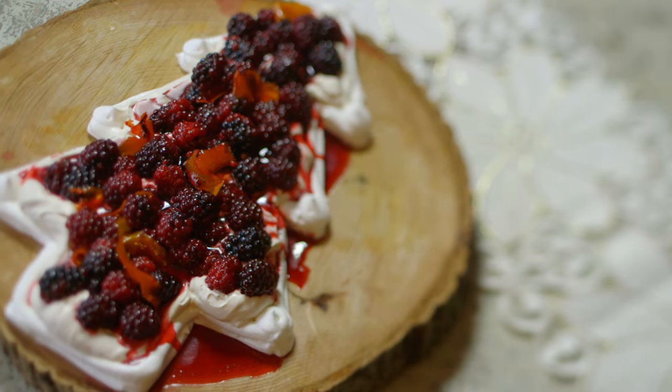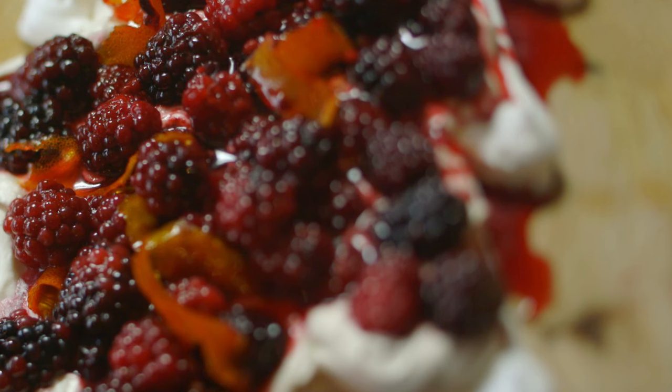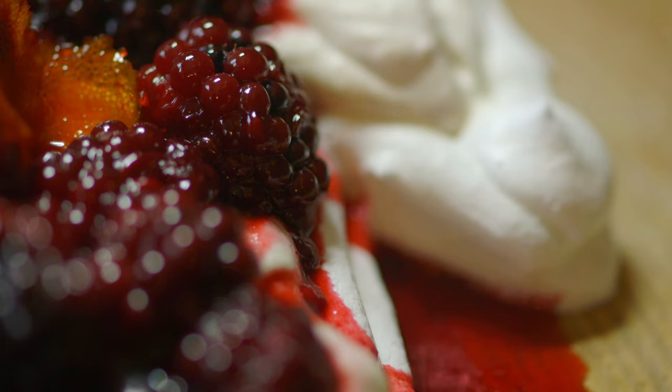With its chewy meringue, luxurious cream, and spice berry topping, this is one dish that'll definitely light up the season.